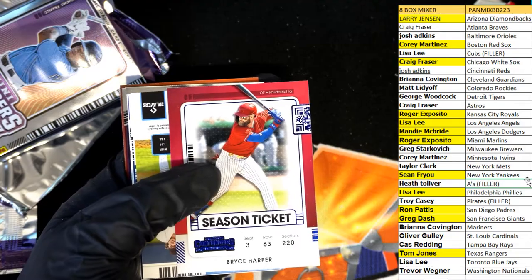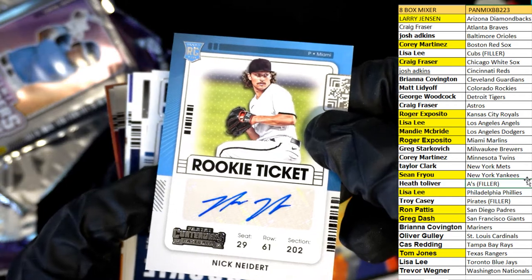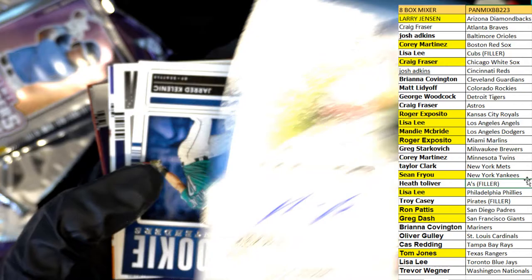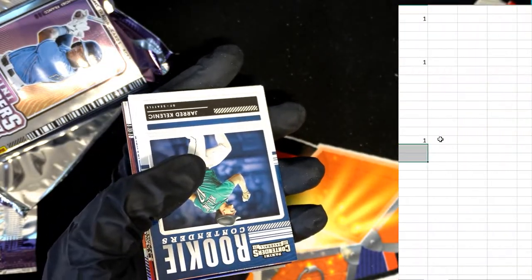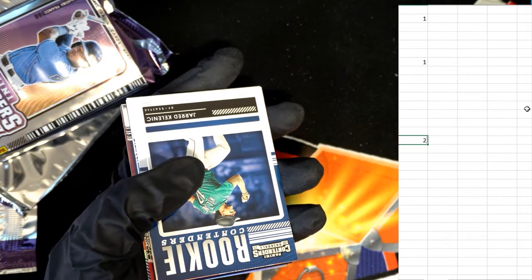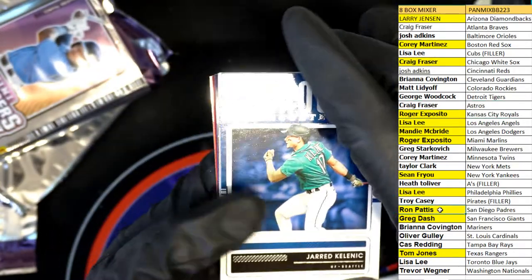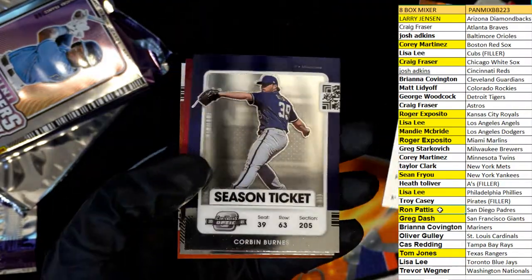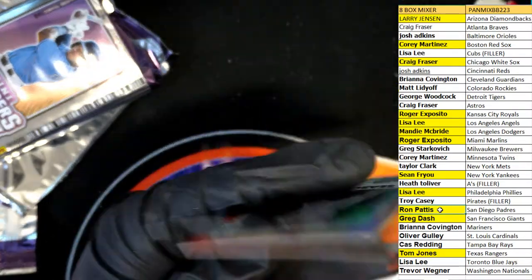Bryce Harper blue foil. The final autograph in the break is a Miami Marlins one. Very nice Marlins. So Marlins did pretty good. Not bad. It's been a fun rip. We've had a lot of nice rookie cards. Everything ships. Mike Yastrzemski silver.